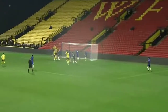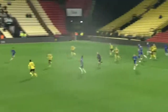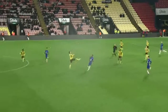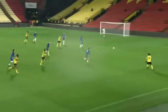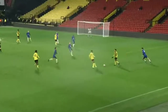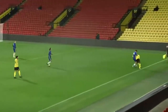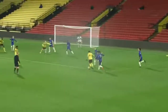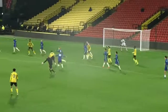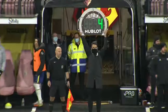Again, they opt to go deep. Again, it's a testing delivery and it's headed away. Just in front of the line. Watford was so, so close there. Manning again gets to it first. Lisbie looking to get the better of Castledine. It's a brilliant piece of play. Now Manning. He shifts it, looking for Forde. The challenge comes in. Chelsea just can't get out here.